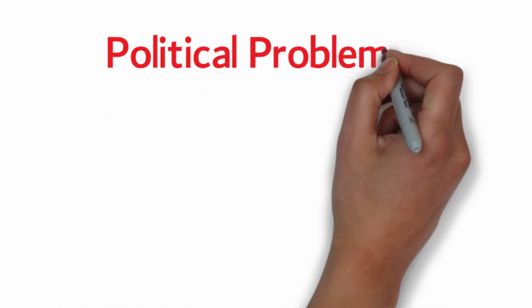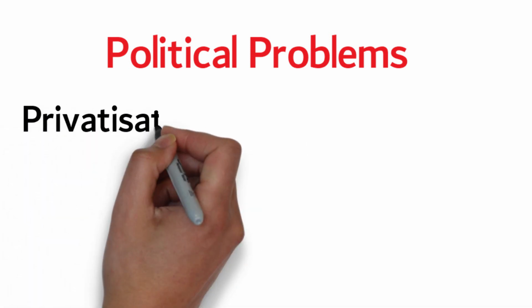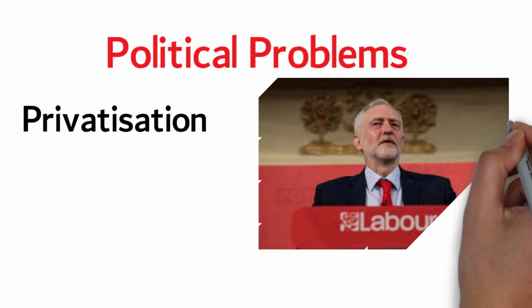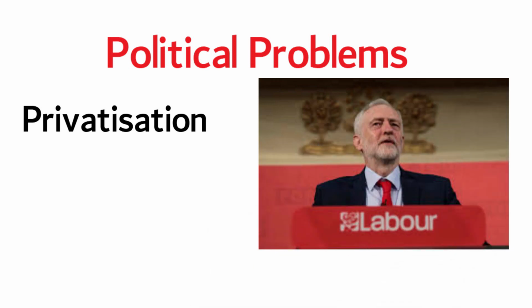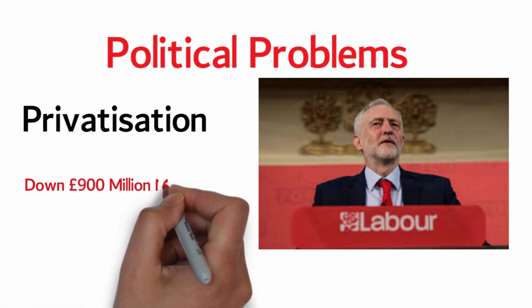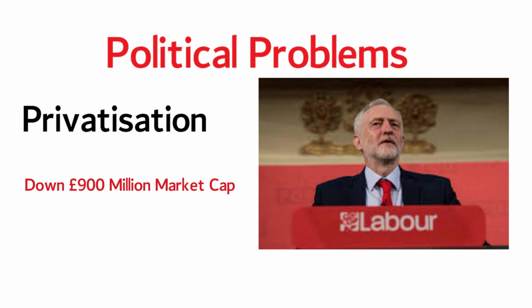It is time to talk about some potential political issues that could have a huge effect on the group's share price. The key talking point is privatisation. Much of this talk comes from Labour leader Jeremy Corbyn, and at the end of March, shares fell around 3.3%. This wiped almost 900 million off of the value of the stock after a report was released of Labour's plan to renationalise the utility, among others, such as breaking up the Royal Bank of Scotland.